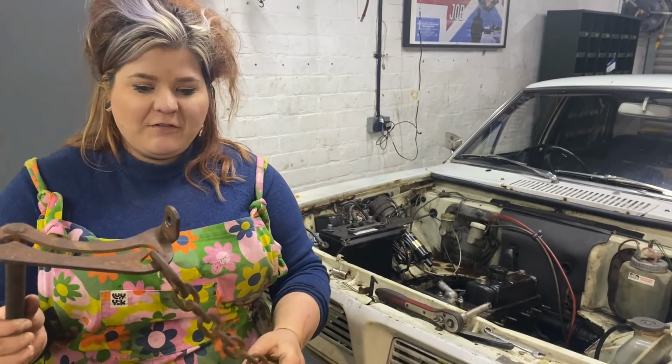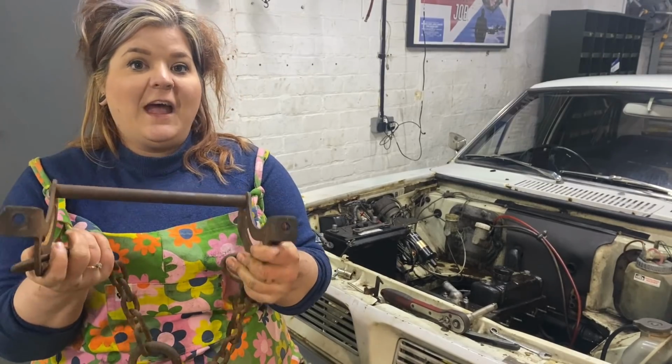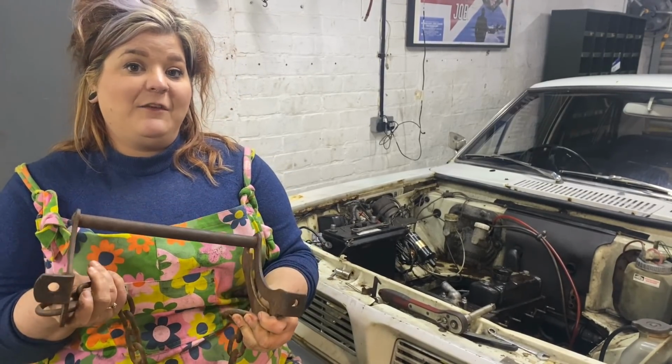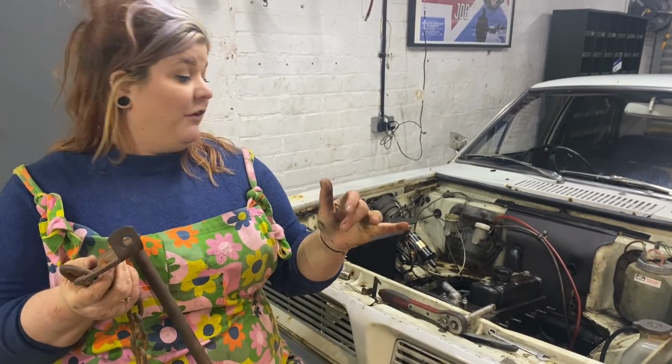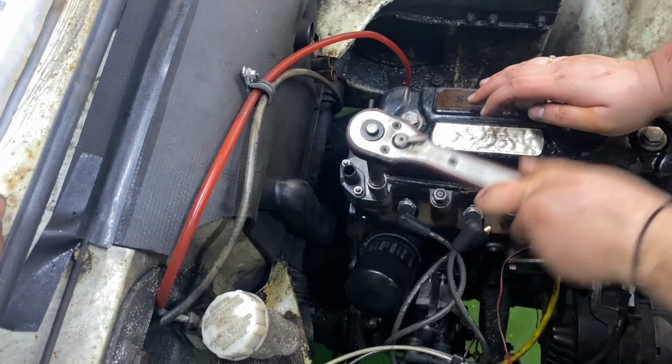So what I'm going to do is, as you can see, you've got the holes here, and they attach to number 8 and 9 head bolts. So those, of course, are our outer two. I've taken those off already, so I'm going to attach this up, and we're going to lift the engine out.